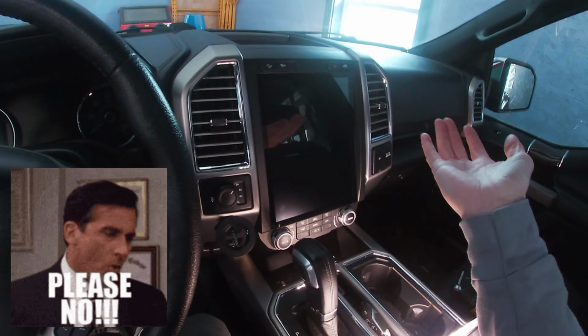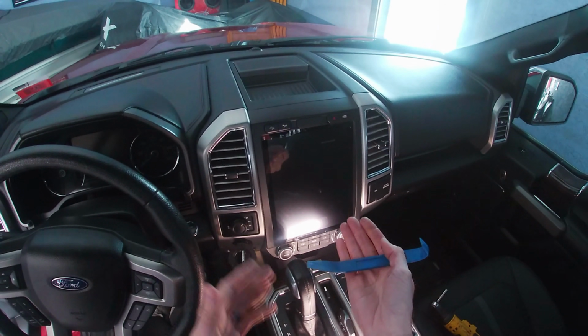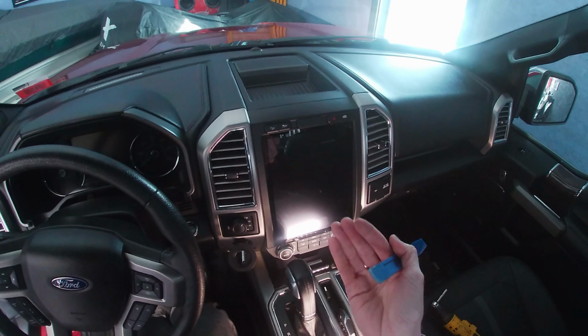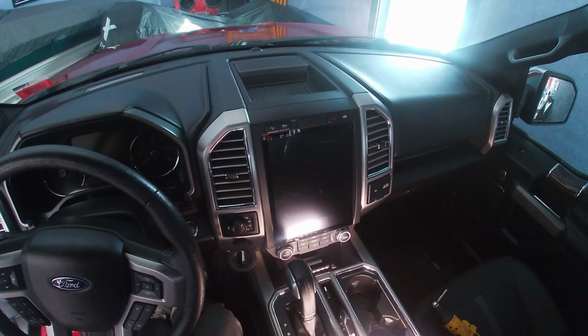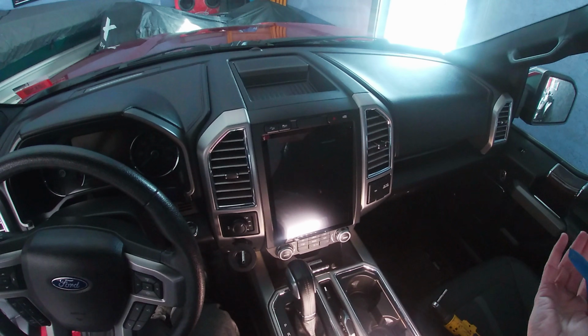So I lost all of the footage, and I get to do it all again. Obviously we have this in. I'm going to pull it out so I can show you what I did to put it in. It's actually very easy to install. In fact, Ford, probably one of the easiest trucks to put a radio into. There's really, what do we got? 1, 2, yeah, 4 screws that prevent everything from coming apart, which is amazing.